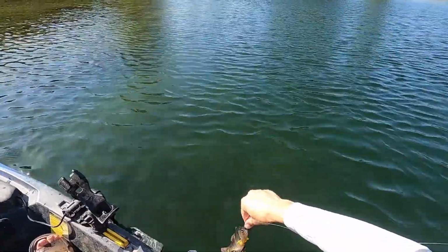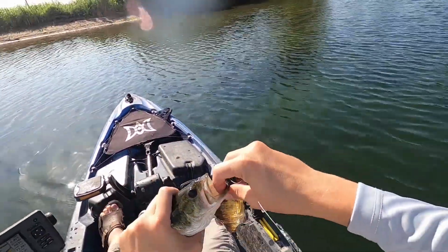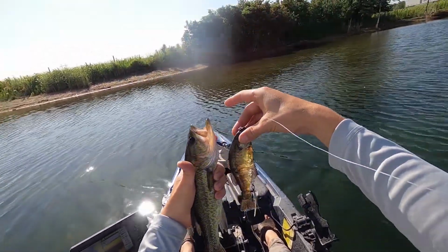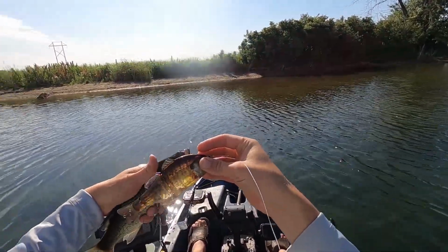Something I think kind of turned these fish on. It's gotten a little windier in the last 45 minutes or so. There's another kind of side-by-side comparison here, guys. If you think that the baits you're throwing are too big, you are probably wrong.